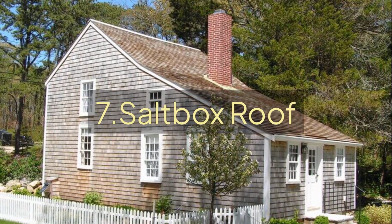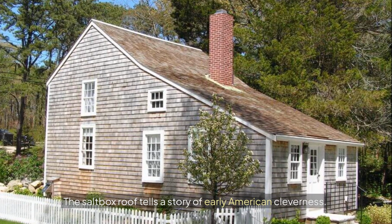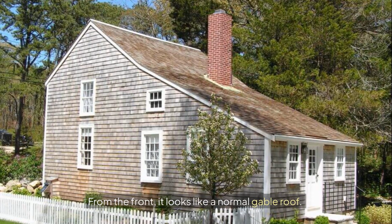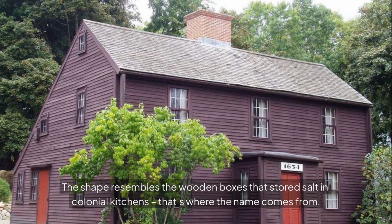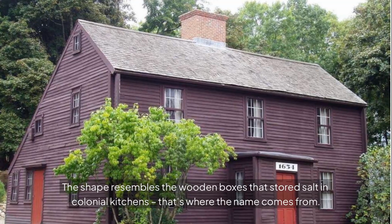7. Saltbox roof. The saltbox roof tells a story of early American cleverness. From the front, it looks like a normal gable roof, but the back slope extends much further down, often all the way to the first floor. The shape resembles the wooden boxes that stored salt in colonial kitchens. That's where the name comes from.